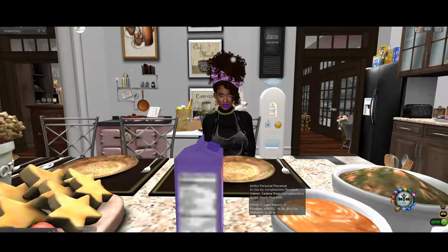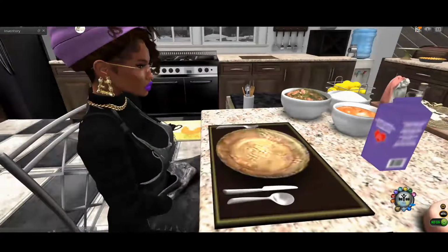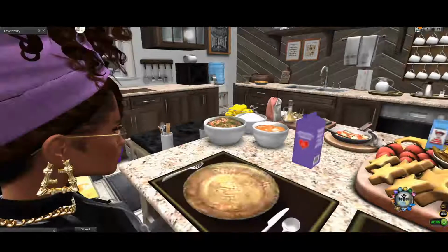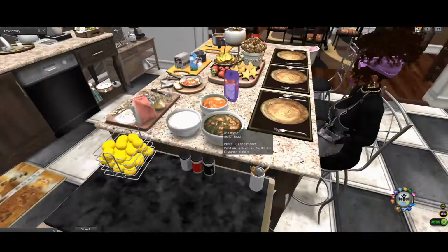I am going to show you really quickly how to eat your food in beYou. Alright, so we're going to assume one of two things. The first assumption is that the food is already out and that everyone has access to it.